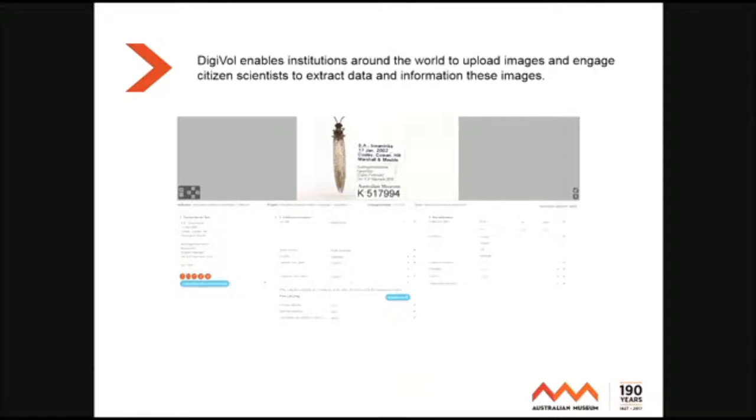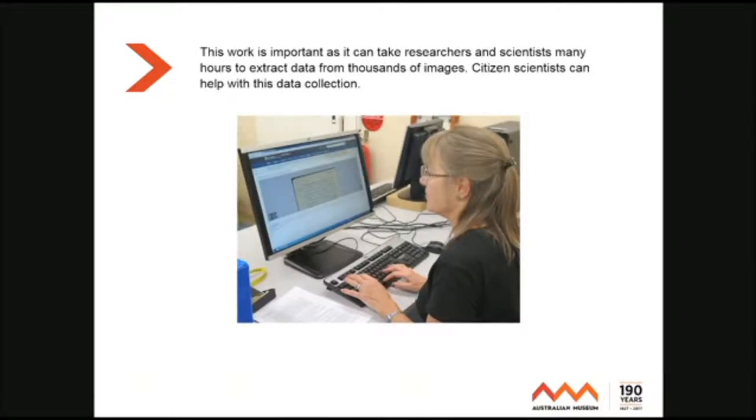So in time, the DigiVol programmers made it that any institution could use DigiVol and load their images from their own desks in their own workplaces. So this enabled institutions around the world to upload their images and engage citizen scientists in extracting data and information from their images. So why is it so important to engage citizen scientists in this kind of work?